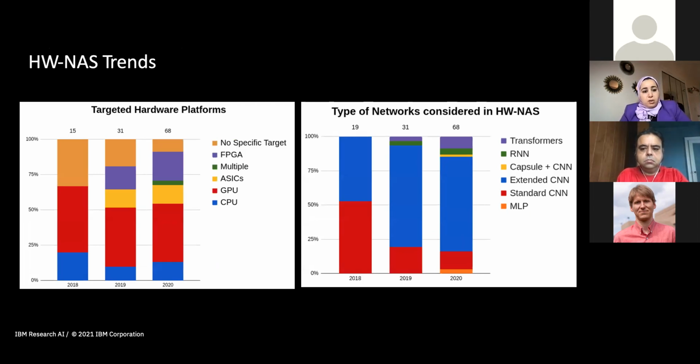If we also look at these hardware NAS works, what hardware platforms they're targeting, and what types of neural network architectures they're targeting, you see here on the left that it's mostly still GPU centric, but we also see a rise in interest in environments like FPGAs and ASICs. They're getting more momentum as the community explores those new hardware accelerators. And in terms of the type of networks considered, this is also still vision dominated.